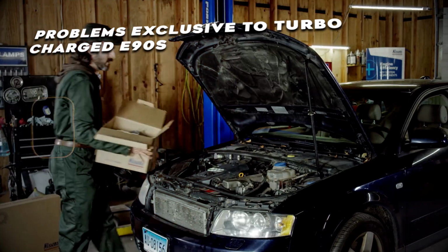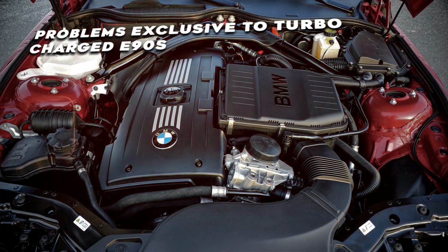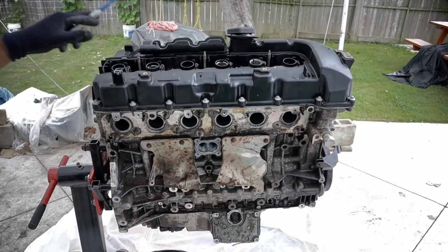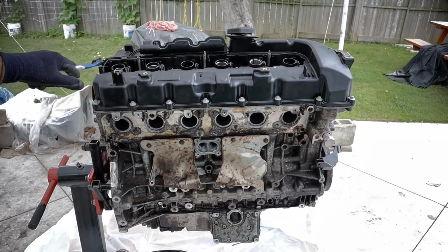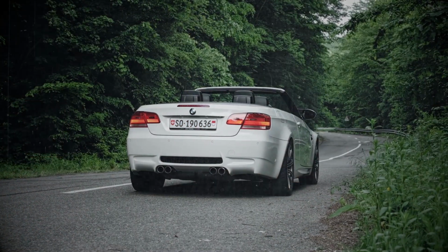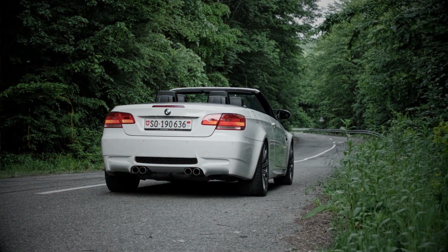Problems exclusive to turbocharged E90s. BMW introduced the N54, its first gasoline engine in production to be turbocharged, during the E90 generation. Due to its widespread use in the E90 generation, this engine experienced a few special problems that we have categorized individually.